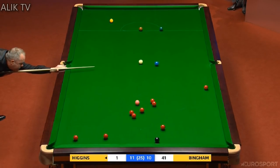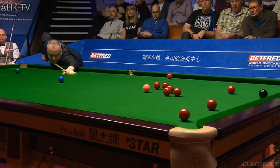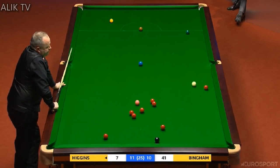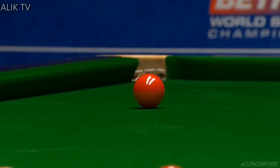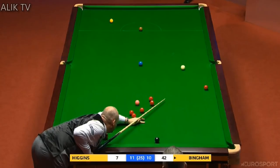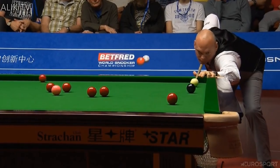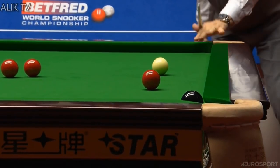You've got to find a balance. You can't go for everything. Pink to right corner. Decided to hedge. He's gone for it. And he's got it. Preferred to screw across the table. Virtual frame ball this, the way the reds are. Oh, that's superb. That's wonderful.